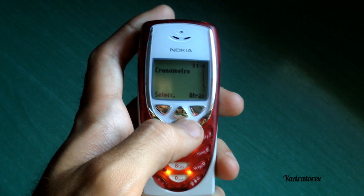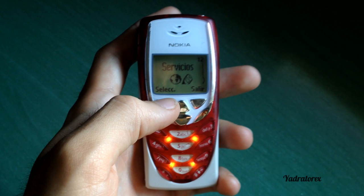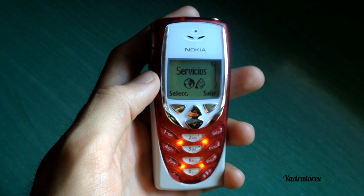Okay, and finally, services, as I told you, it has internet, but for now, to this time, 2016, most web pages won't run in that phone, yes. So, there you have, Nokia 8310.